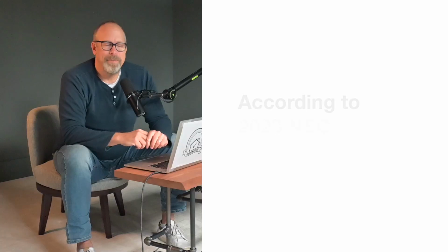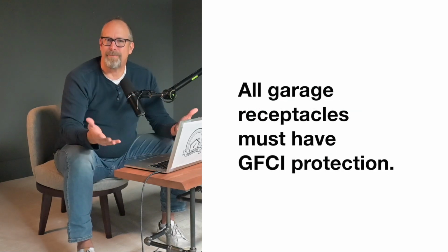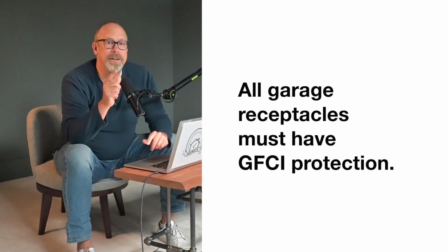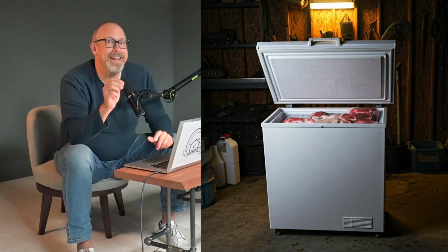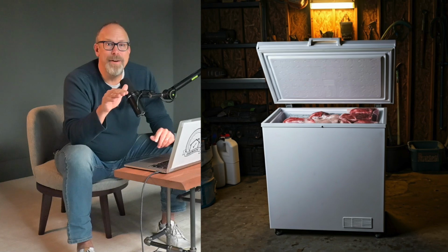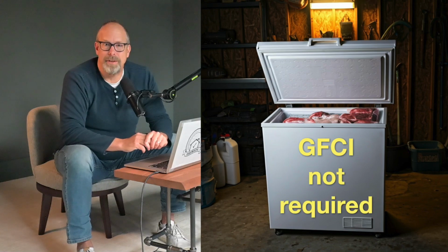For example, according to the 2023 NEC 210.8A2, all garage receptacles must have GFCI protection, right? All garage receptacles, GFCI, just like the kitchen. But imagine a new energy efficient freezer box with deer meat inside it, located in the garage, and it is resting on the garage floor that is above grade level. Okay. Apparently, according to code, it does not require GFCI protection, right?